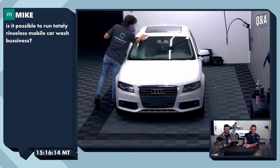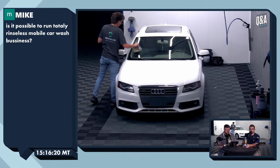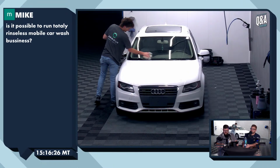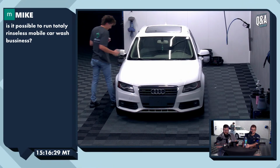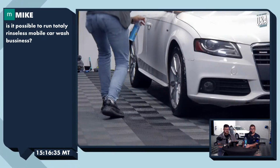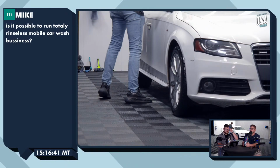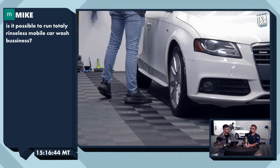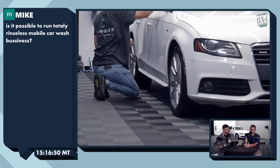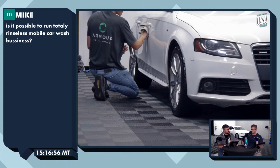Mike says, is it possible to run a totally rinseless mobile car wash business? Yeah, it is. I think if you're prepared with the right products. So for example, if I were to do a mobile rinseless business, I would probably still plan on pre-spraying when needed and having a solution for knocking off heavier filth and dirt. I know people don't like kegs, but the spray kegs, the detail kegs, I think are great for things like that because you're able to hold higher pressure in there for rinsing off heavier contamination.